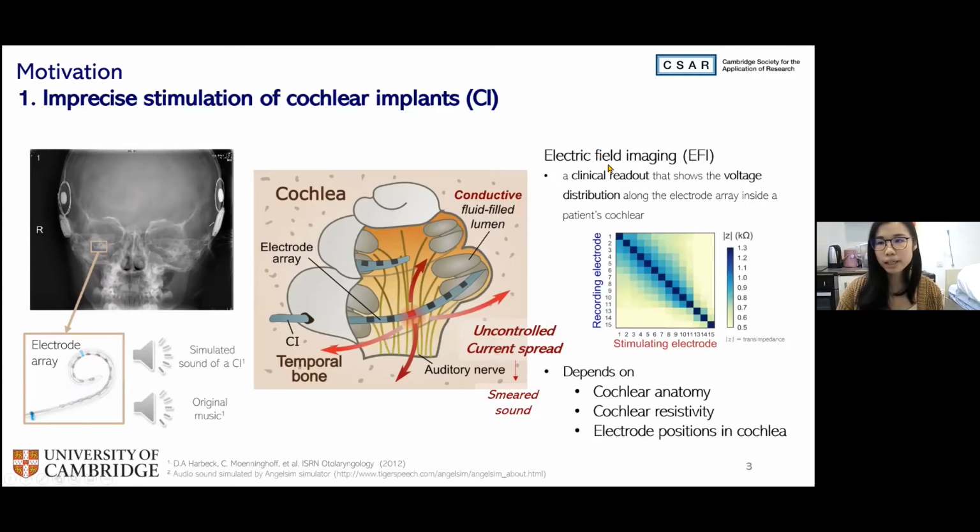So this is a clinical readout that is measured by the electrode array of a cochlear implant inside a patient's cochlea. And this electric field imaging profile shows the voltage distributions along the electrode array inside a patient's cochlea. The voltage distributions depend on cochlear anatomy, cochlear resistivity, as well as the electrode positions in the cochlea.